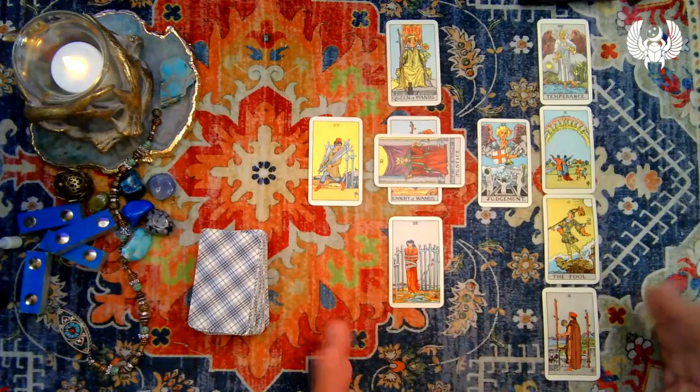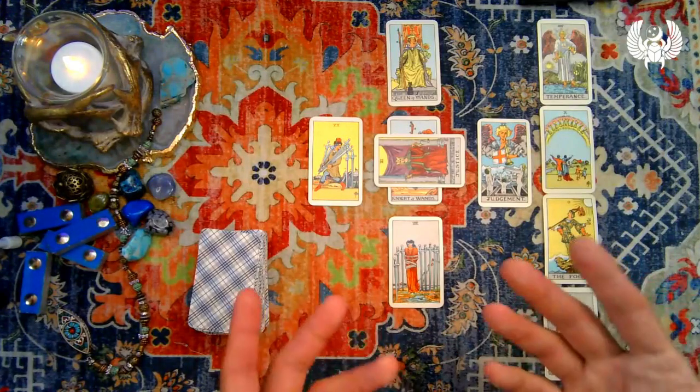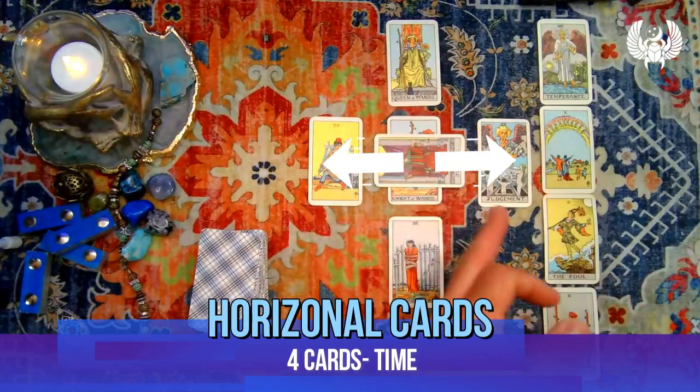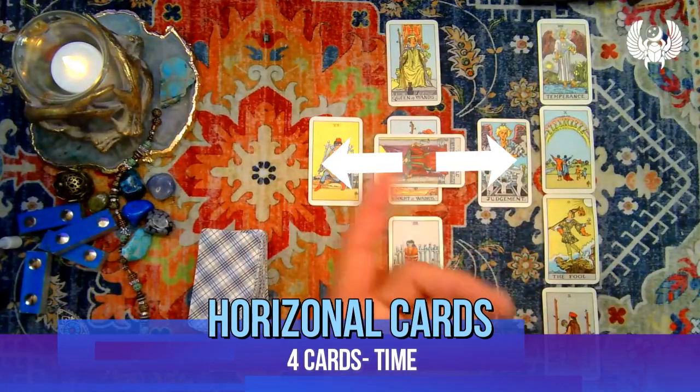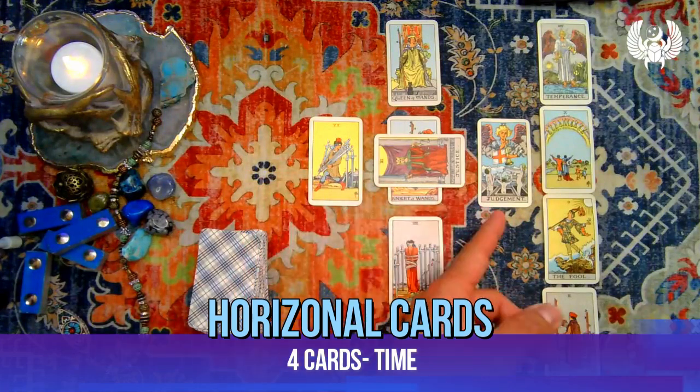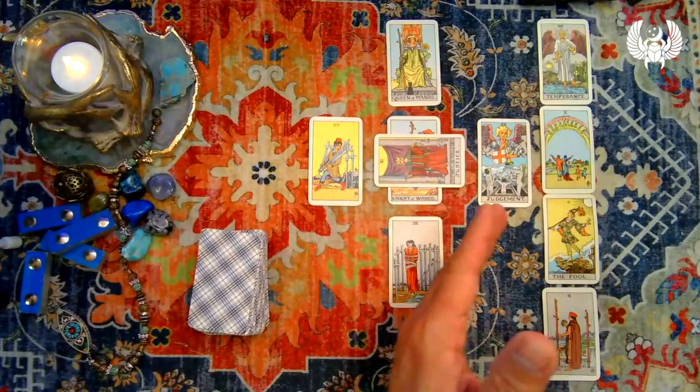Now, let's take a look at time and consciousness. So the cross is divided in 2 separate sections. The horizontal cards, including the central axis, represent time. You can read it as the past, present, future, or like a progressive storyline.